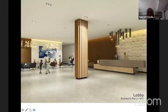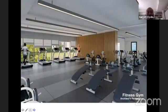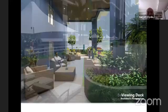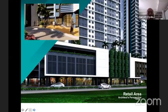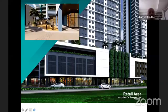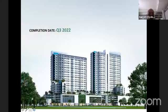So this is the render for the lobby. It's very beautiful. This is the receiving area for guests. And of course, there's the function hall as one of the main amenities. The fitness gym, the viewing deck, swimming pool, and of course, the retail on the ground floor. Soon they will have their own retail which could cater to the basic needs of the residents. So the target completion of this project is Q3 of 2022.